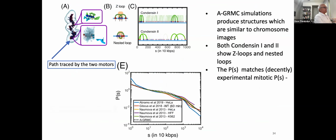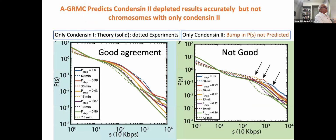Because I'm running out of time, I won't tell you the details about this. And if you calculate this, the dotted lines are theory and simulation, and the rest are experiments, and the agreement is pretty good, but it's not all great, as I'll show you now.